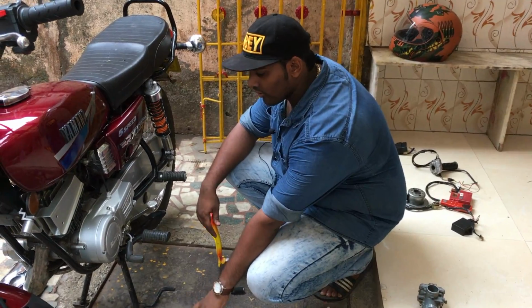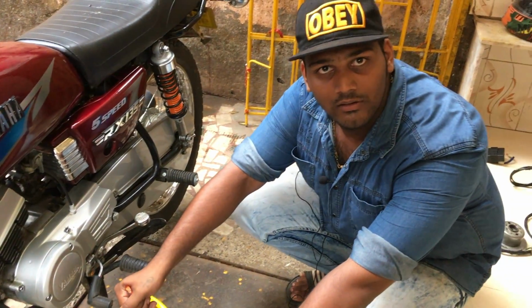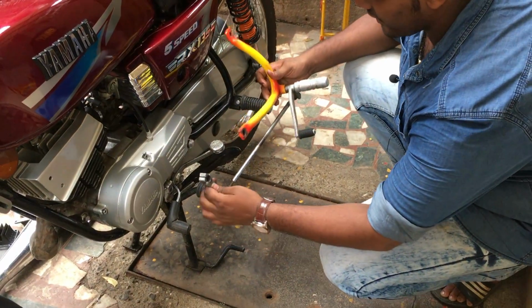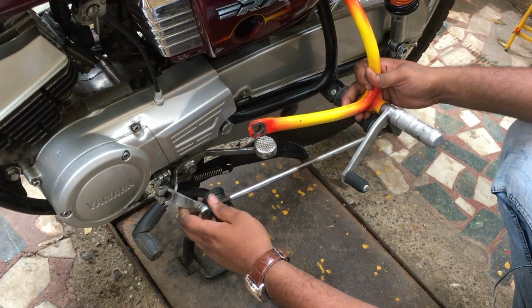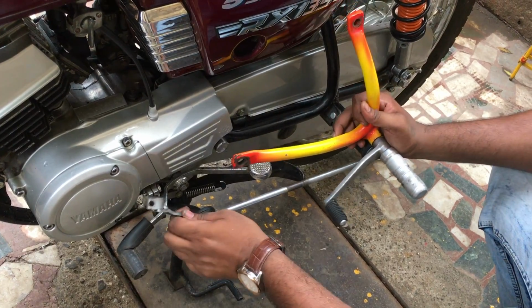As you all know, while we drag, we keep our posture a little bit behind. So I have this shifter assembly with me, which I fit here. As you can see in the original one, it's here, and then I have shifted it behind. So we sit in the proper posture and we ride the bike during the drag race.